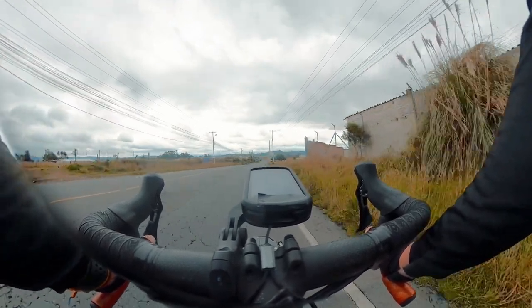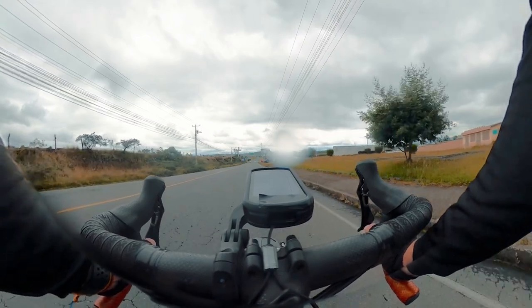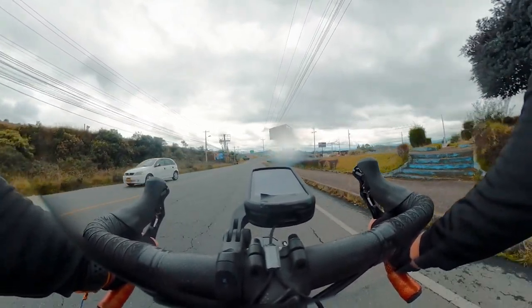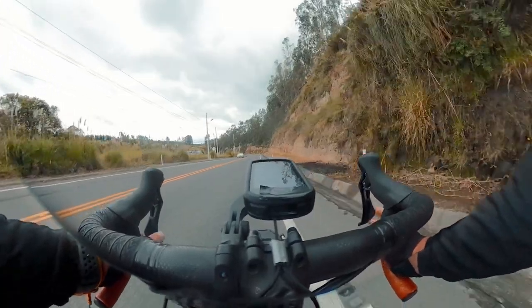Here's an interesting bit. They're going to be able to do something that I'm not. And really attack onto the Pan American Highway here. Just go straight and as fast as you can. But I have traffic to deal with. So none of that for me. This is in the road race.